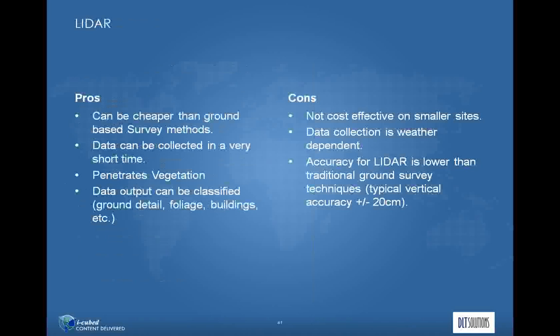It doesn't pierce the vegetation itself, but a very dense pattern of points will find openings in it that enable it to get ground shots that are useful in generating the elevation model. And then the data can be classified into a number of different categories.